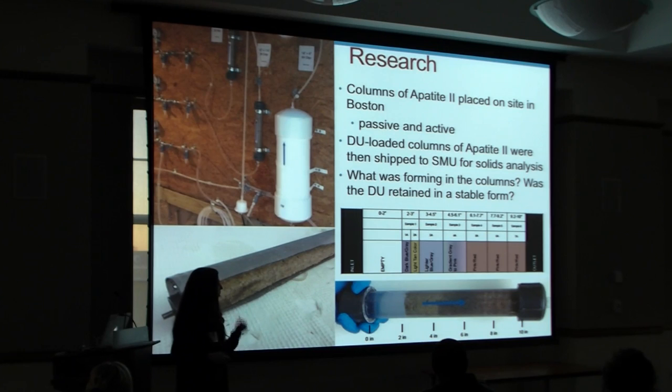And then we wanted to know what was forming in the column. So they tested what went in and they tested what went out, and they knew the uranium was gone from the water. So, okay, it's in the column, but how is it in the column? Is it just adsorbed to the surface and it's going to come free again? Is it something stable? So we wanted to know what's going on in there. So that's why I said, SMU, figure this out.